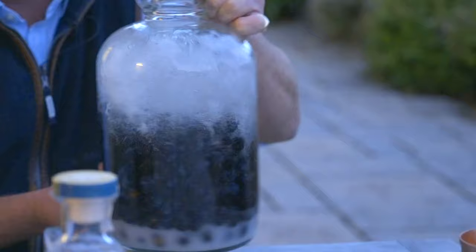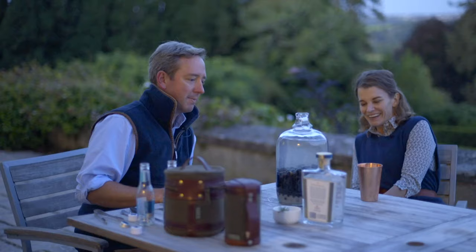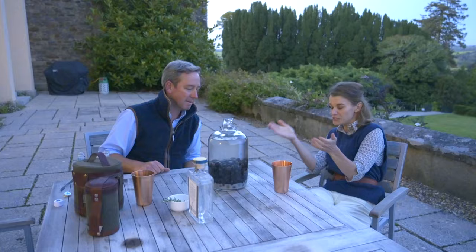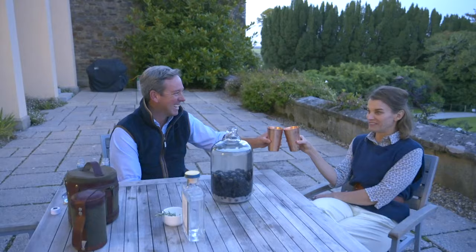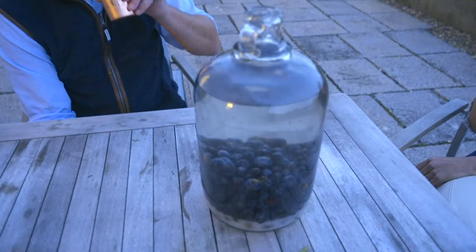Lovely. Oh, it's rather pretty. Fantastic. So then this just needs to go into a dark... Yeah, just settle, put a cork on it, and that's that, done. Okay, great. Well, should we just sit and drink and watch the sloe gin slowly happening? Exactly. Amazing, Mark, thank you.